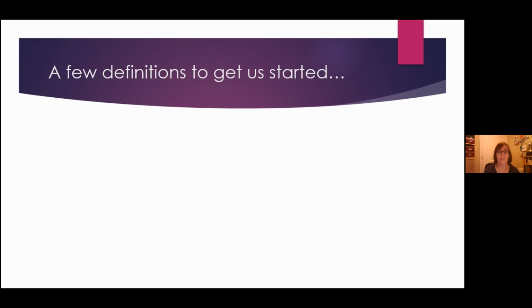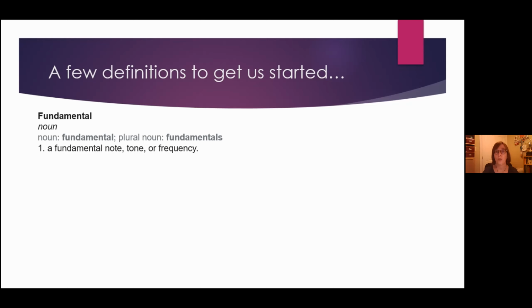So I want to talk about a few definitions that we're going to use. We're going to use these terms as we go through. The first one is the fundamental. The fundamental is the thing that you're singing. It's the note at the bottom of the overtone series. So in Shannon's case, day, that was the fundamental. We're going to use the word fundamental instead of note when we're talking about the series.